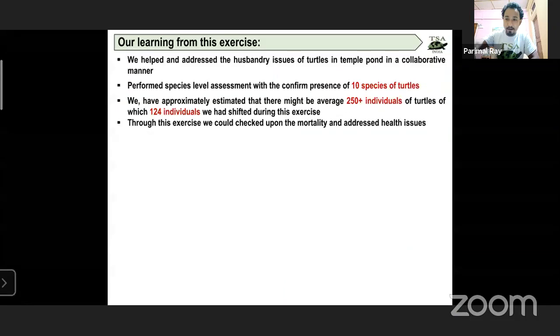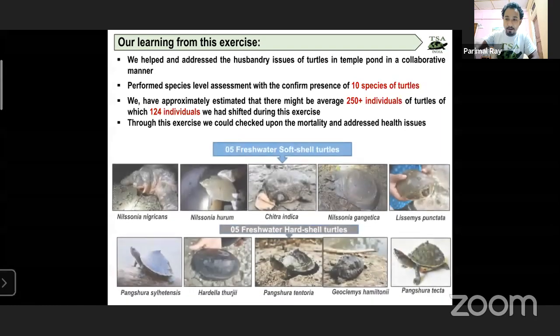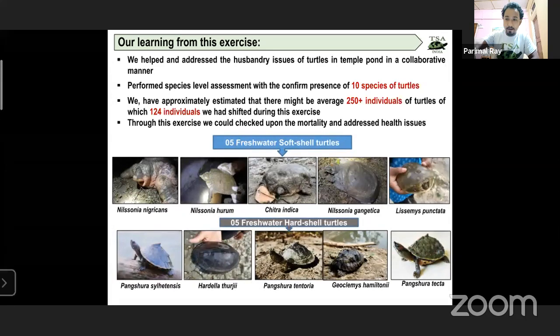Altogether, what we have learned through this exercise, which started in February and is still in progress, as we are in constant touch with the temple, is that we can address the husbandry issues of the turtles in the temple pond only if we do it in a collaborative way. We have also done some species level assessment, which confirmed that there are 10 species of turtles. We found 5 species of soft shell turtle and 5 species of hard shell turtle.